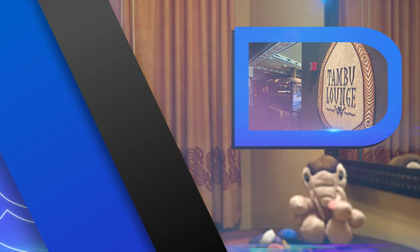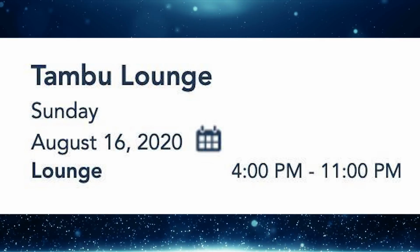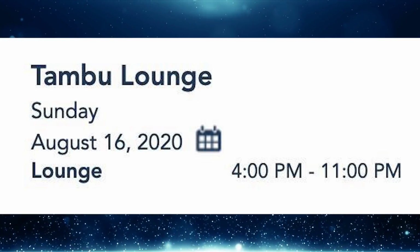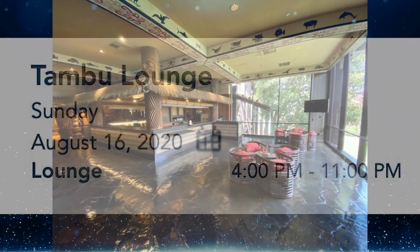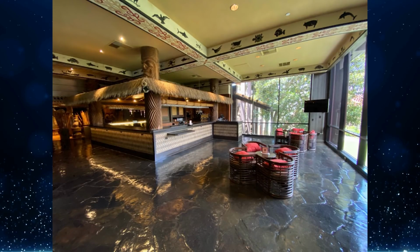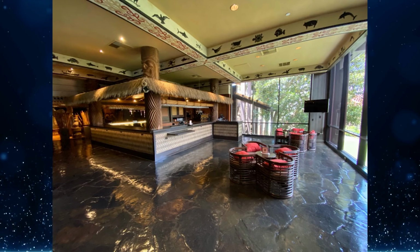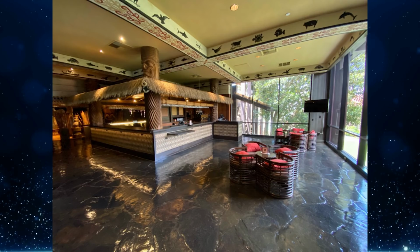We noticed Tambu Lounge at Disney's Polynesian Village Resort was preparing for reopening. At the time, a cast member said they were aiming to reopen on August 16th, but now, thanks to the Walt Disney World website, they have told us it is officially opening this Sunday, and it'll be open from 4 p.m. to 11 p.m., beginning on that day. These same operating hours are listed for every day going forward, so we assume Tambu Lounge will just be open moving forward. It's great. Looking forward to a back scratcher and a Lapu Lapu.